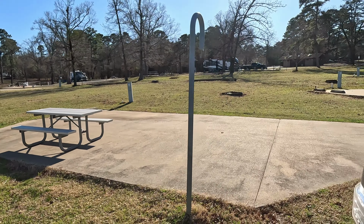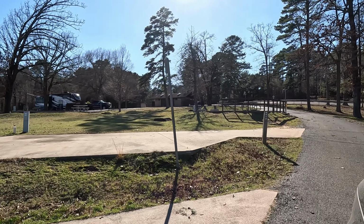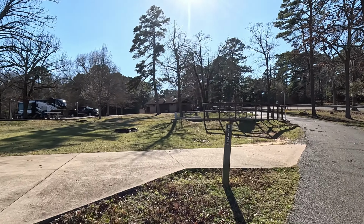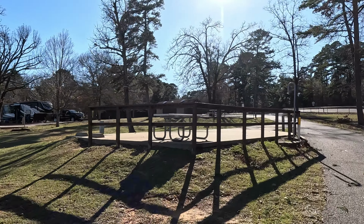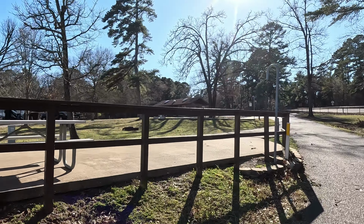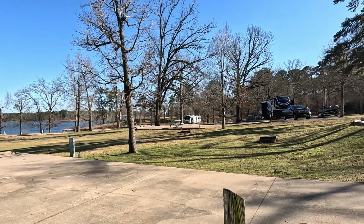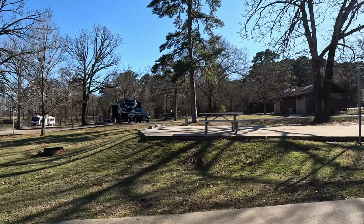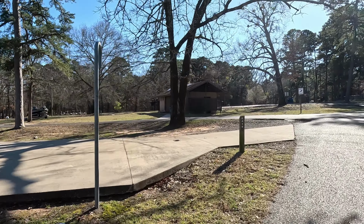I hate doing this inside the truck. I really do. It's so much harder than it is to walk the campground. 412. And I just feel like the wind might have finally died down some. And this is 413. Yeah, 413. And 414, the last one in the whole shebang.